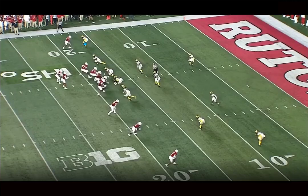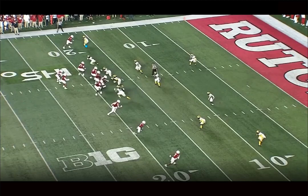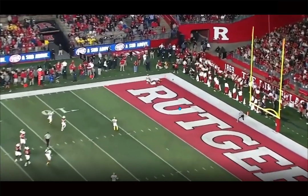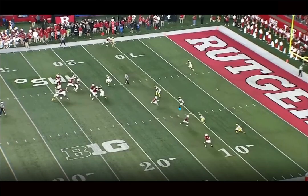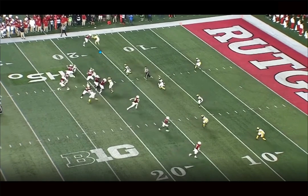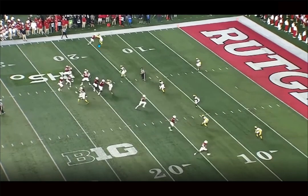One thing Turner does really well is stay over the top and maintain his leverage. He uses his footwork, uses his hands, and he knows he has the speed to, if he does get beat, recover, to get back in phase. But he just loves to get physical, uses his footwork well, good hand placement, and he just doesn't like to give free releases to receivers. He loves to disrupt, which is important.